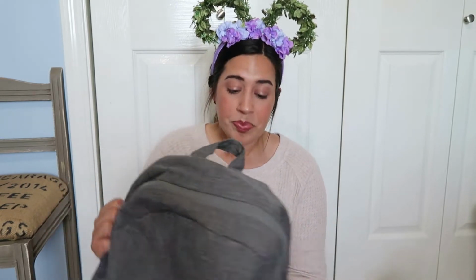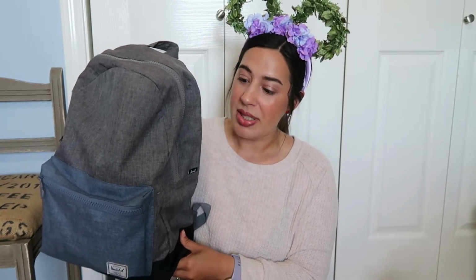Herschel has a few different styles, tons of colors. So I really like this brand overall. We have other products from them that we truly enjoy. So first I'll show you what's in the fanny pack. I am the only one that's going to wear this, but the backpack, my husband and I go back and forth. This huge backpack also fits at the bottom of a City Mini stroller, which is the really popular stroller you'll get if you do rent a stroller for Disney. So that's also a plus.